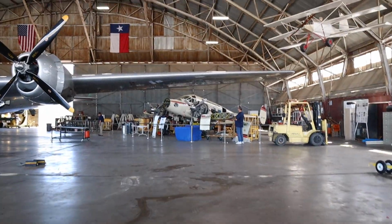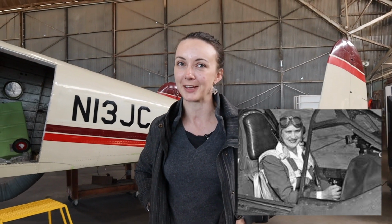Yeah, as cool as the B-29 is, she's not a tail dragger. So this is November 13 Juliet Charlie. She's a 1954 Beech 18, but this was the last aircraft ever owned by famed aviatrix Jackie Cochran. She's not quite as famous as she should be, but we're working on that. She owned this aircraft from 1969 to 1971, sold it to entertainer Merv Griffin when she had to give up flying because of a heart problem in her 60s.